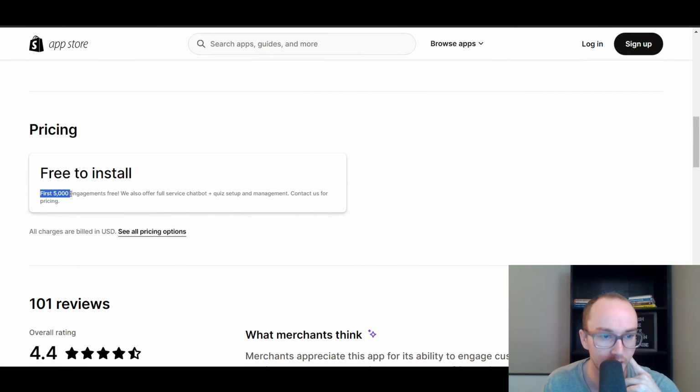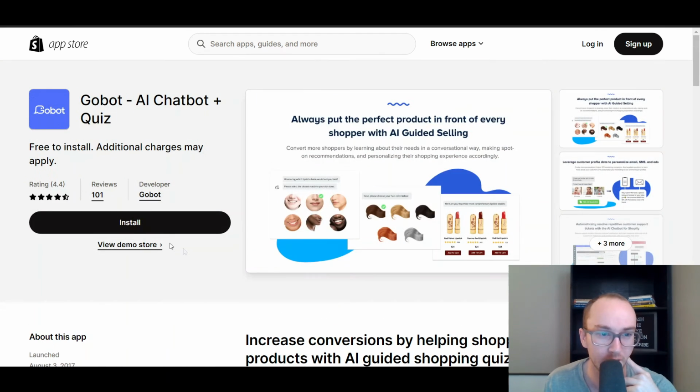Now, this is all set up with 5,000 engagements. The first 5,000 engagements for free, and they also offer the full service chatbot and quiz management. So they do have a contact us for pricing sort of setup with additional charges that may apply. So GoBot could be a really good option for you. It just depends on what your needs are.